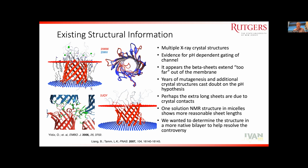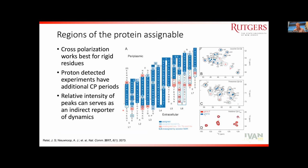A year later, a solution NMR structure came out with a substantially shorter beta barrel that better matched the width of the actual expected bilayer, but with none of this gating behavior. And then there were concerns from the crystallographers that the model membrane they used for the solution NMR was too short, it was too detergent-like. And so therefore, the reason this beta barrel didn't look as structured is because the solution NMR was done with bad lipids. And so therefore, obviously, you couldn't trust the solution NMR. So solid state NMR needed to come in and solve the conundrum.